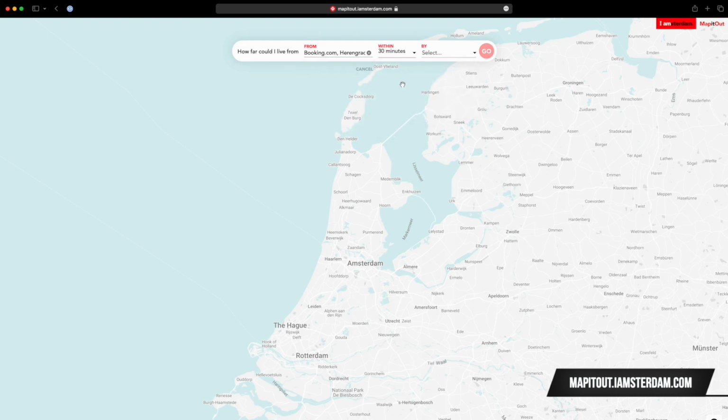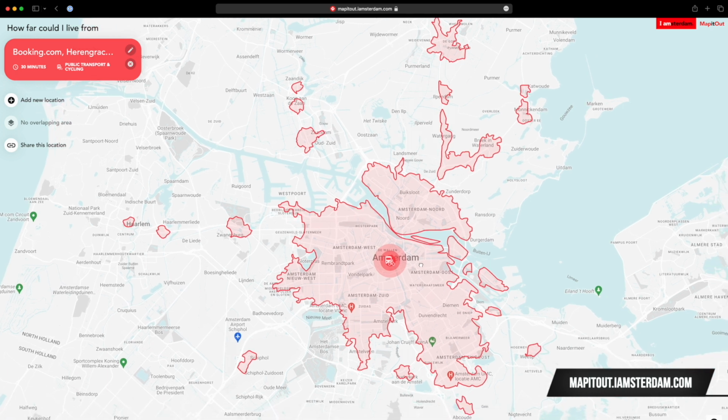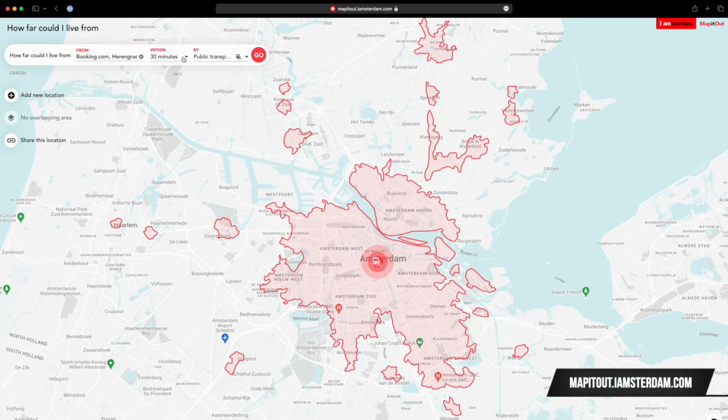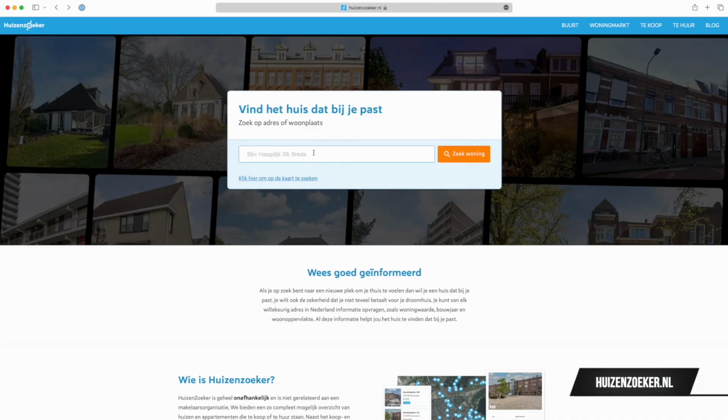You need to pick a destination first, then you can pick the transport you will be using and the amount of time you're willing to spend on the commute. The map then calculates all the areas that are within the distance of the place on the desired transport. Great service. The last great area search website is Huizenzocker.